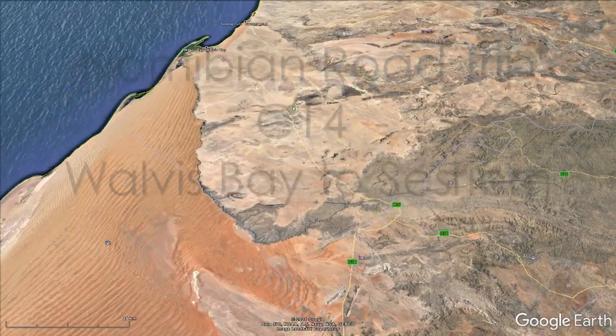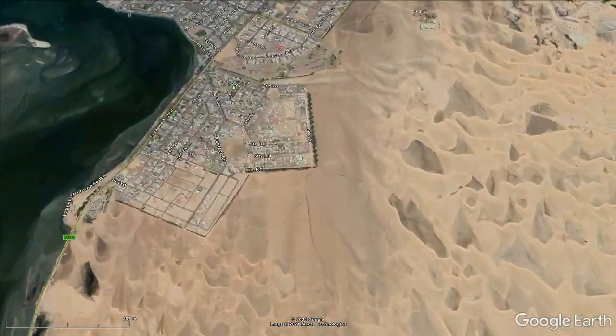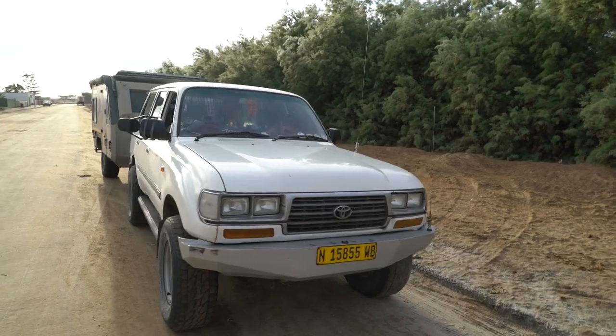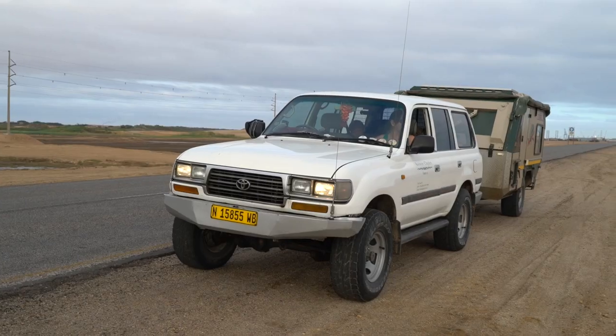Every journey through Namibia is an adventure, and this one is no different. Join us for an epic trek through exquisite landscapes. The journey started early in the morning in Walvis Bay with everything needed for the trip packed the day before.